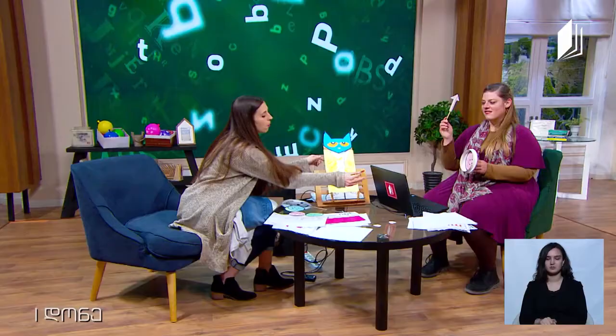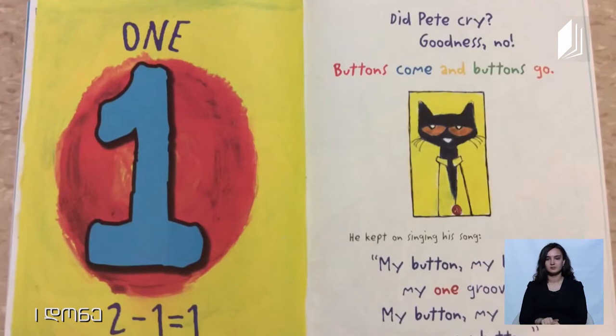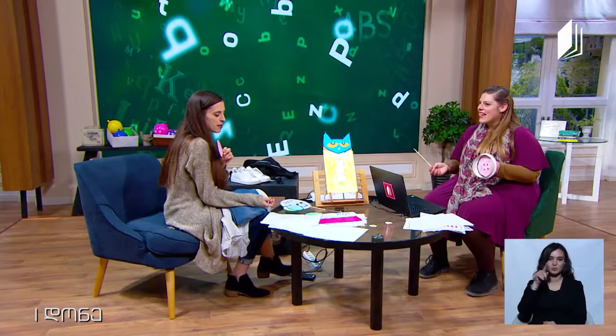Oh. Pop! Oh no! Another button popped off and rolled away. How many buttons are left? One. 2 minus 1 equals 1. Did Pete cry? Goodness, no. Buttons come and buttons go. He kept on singing his song. My button, my button. My one groovy button.